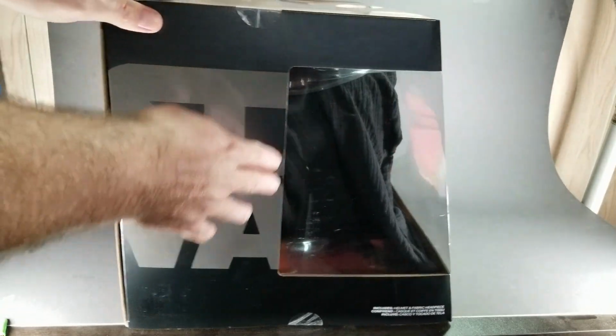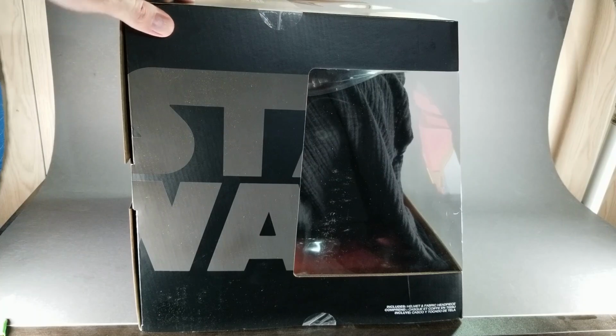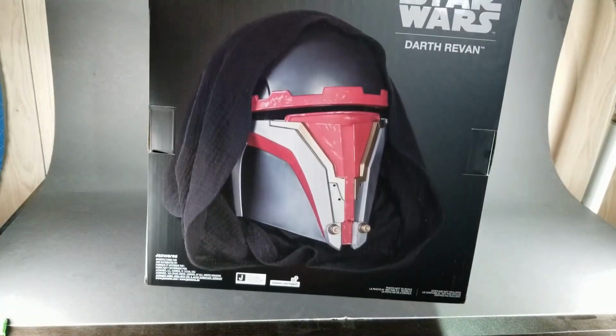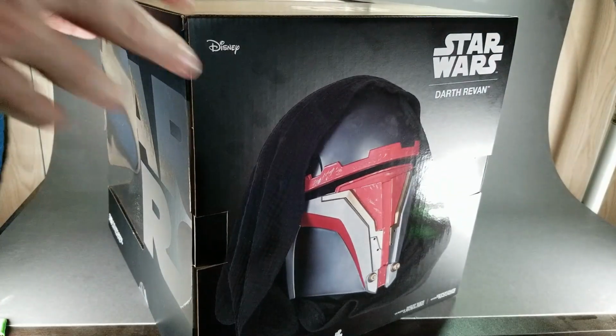On the side is open as well. It's a really interesting display choice here. Kind of different than anything I've ever had. And they kind of got part of the logo for Star Wars right here. And then on the back, you get a good picture of the helmet. And as you can see, this comes with a cowl. Once again, another first for me, which I've never seen.